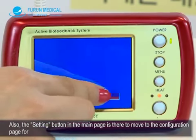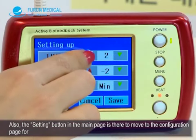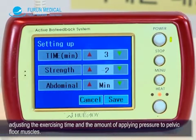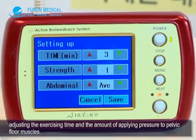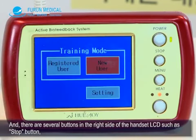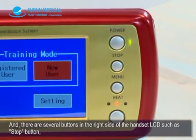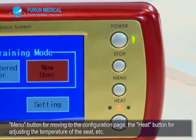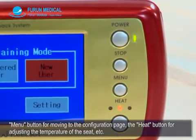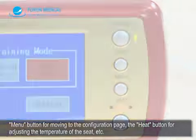Also, the Setting button in the main page is there to move to the Configuration page for adjusting the exercise time and the amount of pressure applied to pelvic floor muscles. And there are several buttons on the right side of the handset LCD, such as the Stop button, the Menu button for moving to the Configuration page, the Heat button for adjusting the temperature of the seat, etc.